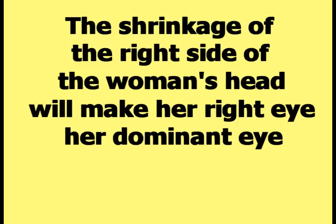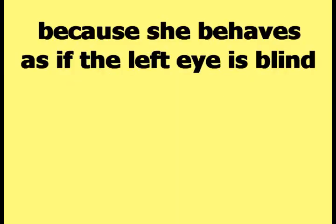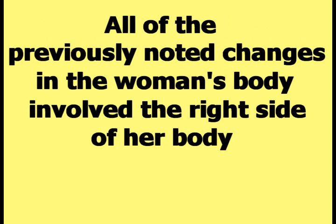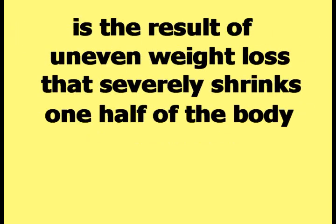The shrinkage of the right side of the woman's head will make her right eye her dominant eye. The woman doesn't care if her hair is covering her left eye, because she behaves as if the left eye is blind. All of the previously noted changes in the woman's body involve the right side of her body. The example woman's body supports the claim stated at the beginning of this video that the condition named Anorexia Dent by Happeh Theory is the result of uneven weight loss that severely shrinks one half of the body.